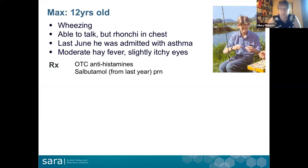He did come and see me. He spoke to one of my colleagues who triaged the call, as we all have to in the COVID pandemic, and quite rightly was brought down to actually see us. He was able to talk, though not particularly comfortably, and he certainly had rhonchi when I listened to his chest. And he had a history last June when he was admitted with asthma for the first time. He also has symptoms of hay fever, which were quite troublesome, and a little bit in his eyes as well. At the moment, he's managing this with over-the-counter antihistamines and the salbutamol inhaler that he remembers from last year. And that's where that salbutamol inhaler came from.